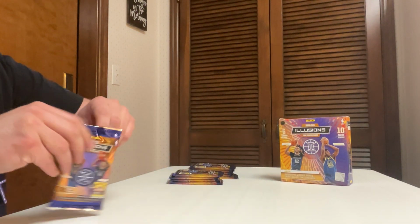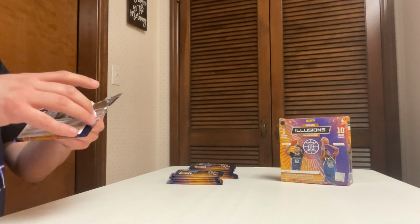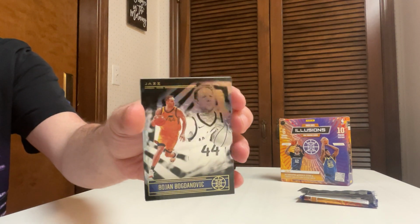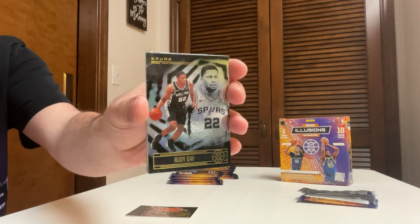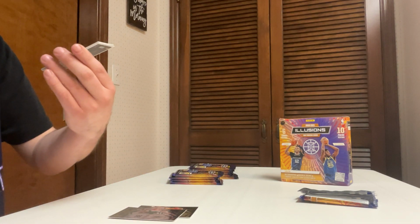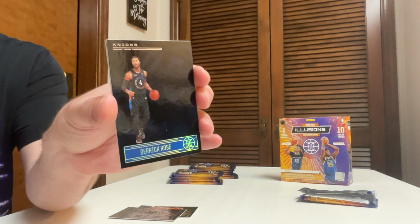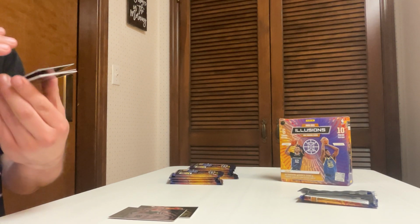Pack number one. First card, Bogdan Bogdanovic. Rudy Gay. Oh, there's a different card. Looking card, I haven't seen one of these like this. Derrick Rose. I don't know for sure what that's called. I'd say it's some kind of blue something. Let's look and see if it's numbered. Nope, don't see any numbering on it.